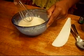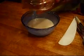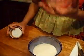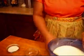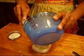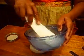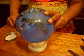See, everything seems to be mixed well. I'm going to get the jar. One of the other things that I advise is, if you can, I got these canning jars at, I think it was Lowe's, I'm not for sure. But you can buy any size jar for whatever size you're going to make your product. If you're going to store it, I recommend that you store it in glass or buy approved plastics that do not have the BPA in them.